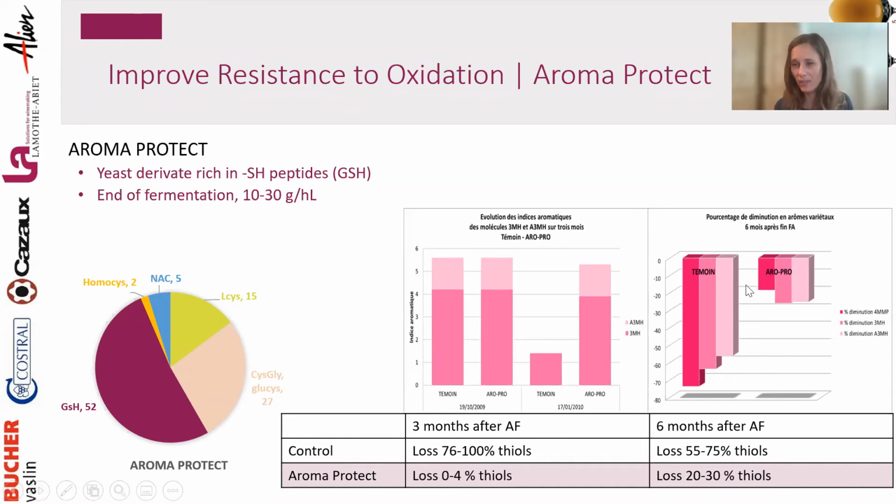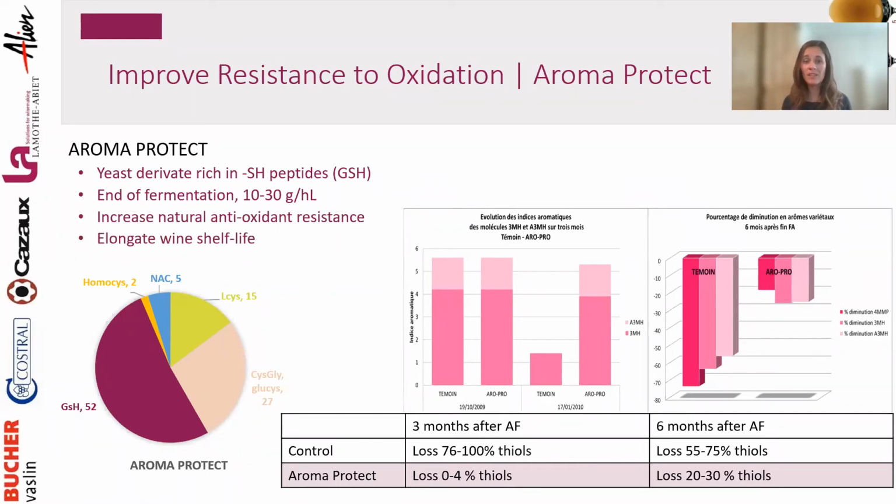If we look at the second graph, another trial, another wine, this is 6 months after the addition, 6 months after the alcoholic fermentation. And we are looking here at the diminution in aromas. You can see that the control lost from 55 to 75% of its thiols, depending on which molecule we are looking at, while the Aroma Protect lost from 20 to 30% of its thiols in 6 months. So you can see that really Aroma Protect is a great tool to increase the natural antioxidant protection of the wine without contributing to any aromas or anything in terms of wine organoleptic profile, and it elongates the wine shelf life. In tank, in barrel, but also in the bottle when it sits on the shelf.